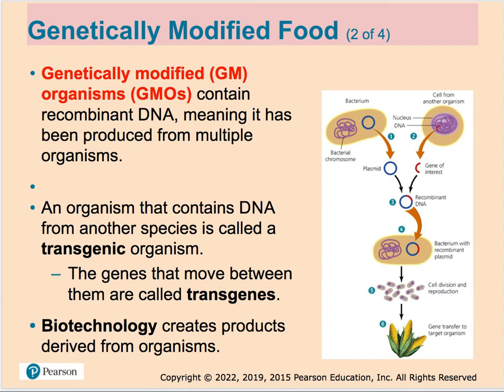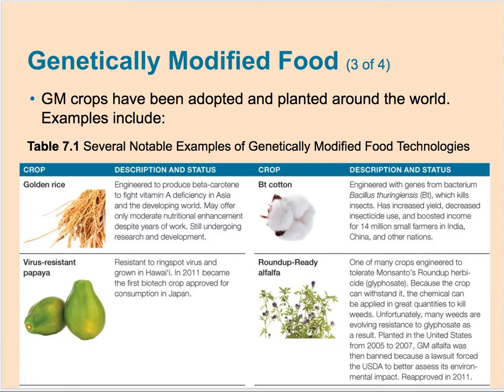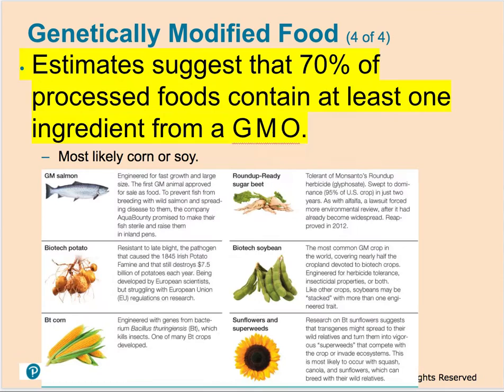So, some people are very pro this because it's helped our food sources grow, and some people are very against this. So here's some different genetically modified foods like BT cotton that has the BT integrated into it. Roundup Ready, meaning you can squirt Roundup all over this crop and it'll kill the weeds, but not this plant directly. Virus resistant crops. And this one is genetically engineered to have extra vitamin A to fight vitamin A deficiencies.